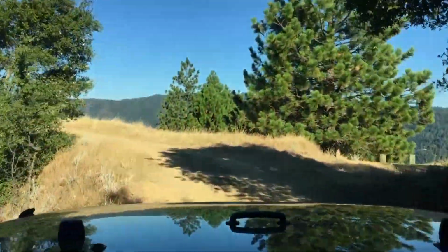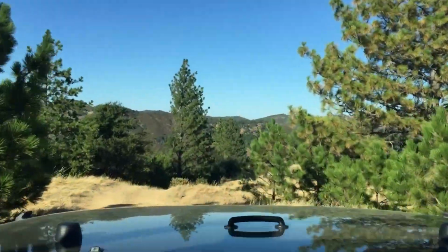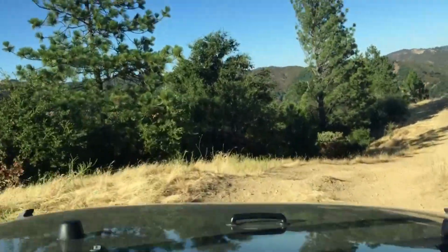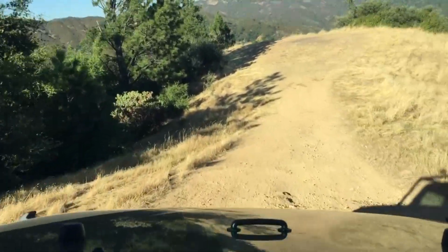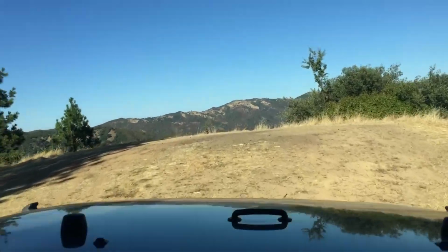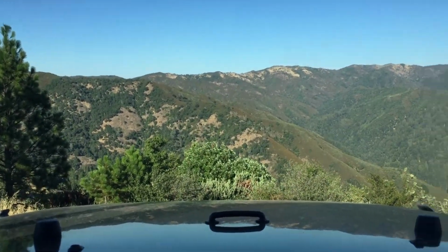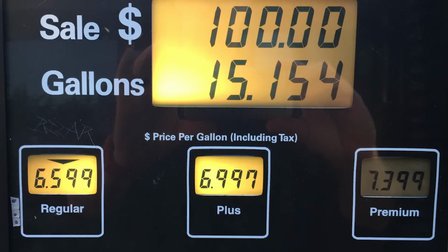We got distracted on these little roads heading off the main road and realized that the dispersed camping in Big Sur is just incredible. There were all of these little side roads heading off to these remote campsites. Finally, we did make our way down to the bottom of the hill and found that the regular gas was $6.60 a gallon, so we got 15 gallons for $100.